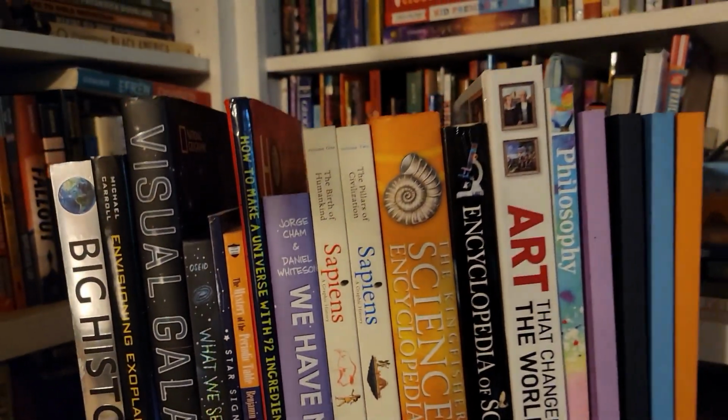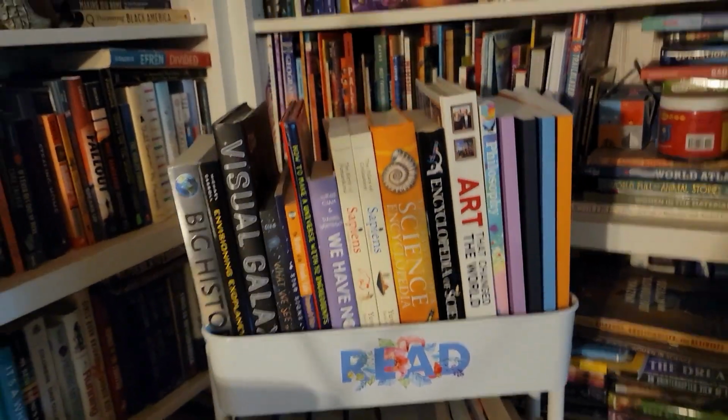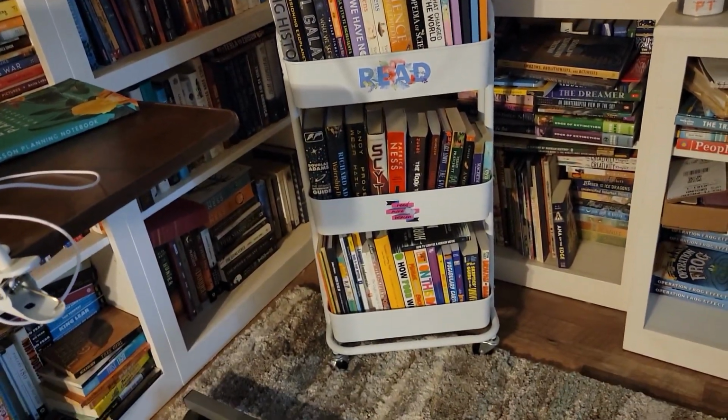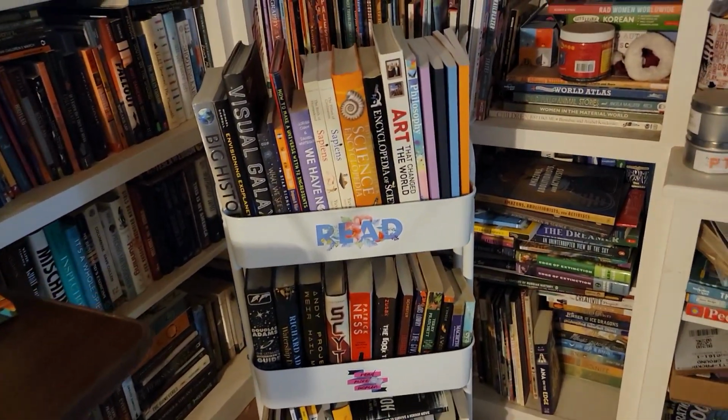So this one is dedicated to our homeschool materials, and I have another one that is currently being used to hold materials for potential Build Your Library unit studies and things like that. But if I had the space, or if I need a second cart in the future, I think I would end up using another one for more like school supplies and art materials and that sort of thing. I just find those to be really useful.